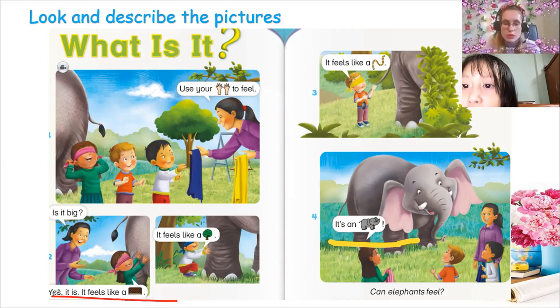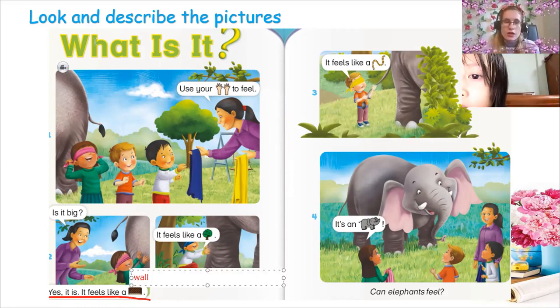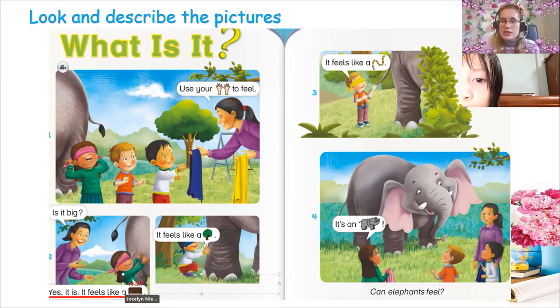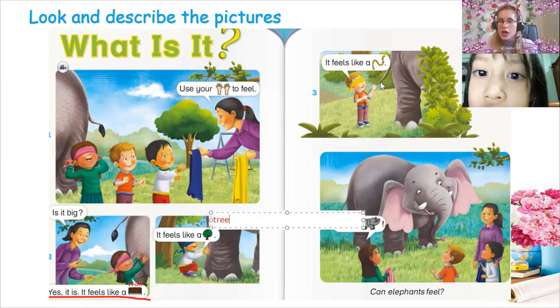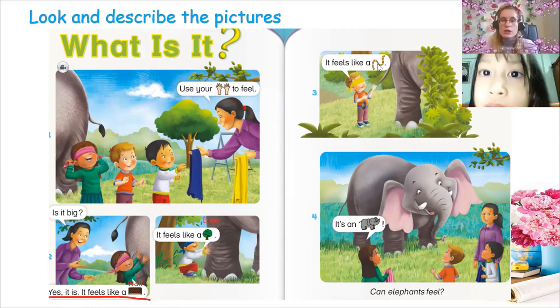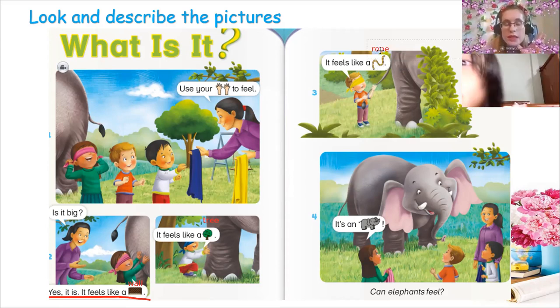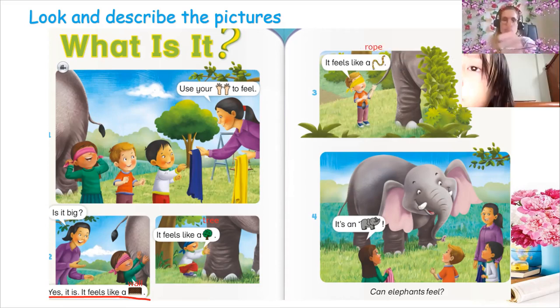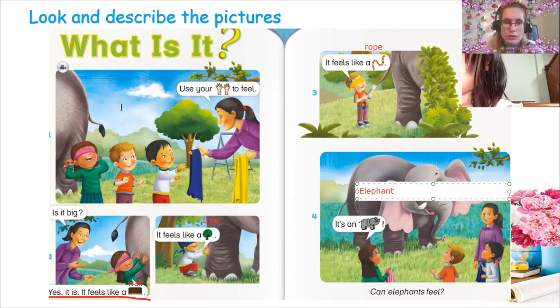It feels like a wall. Good. It feels like a tree. Tree. Good job. It feels like a rope. Good job. It's an elephant. Good work. Good job. Good work, Lucy.